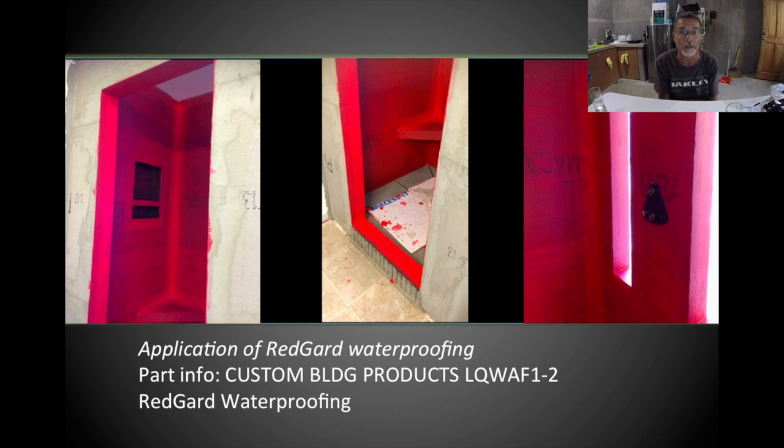This is probably one of the best technologies right here. And it's a waterproofing membrane. And you paint it on. You use a roller and you paint it on just like you would normally do regular painting. And recommended two coats of this right here.